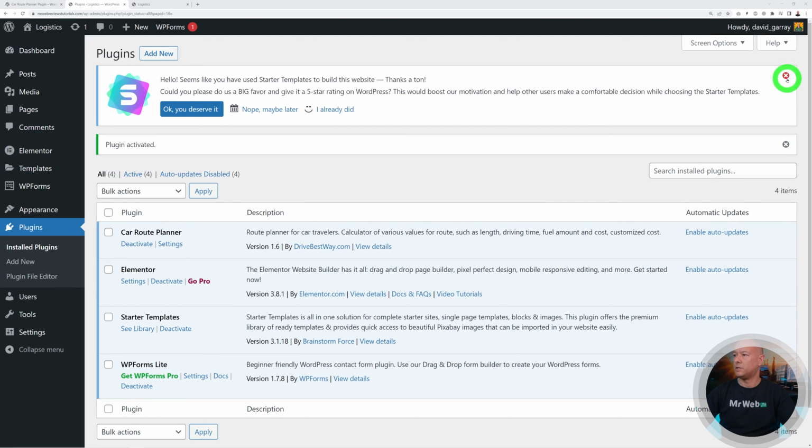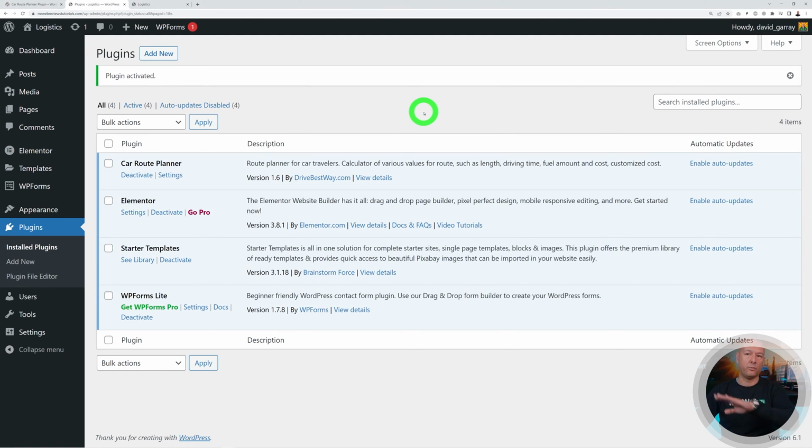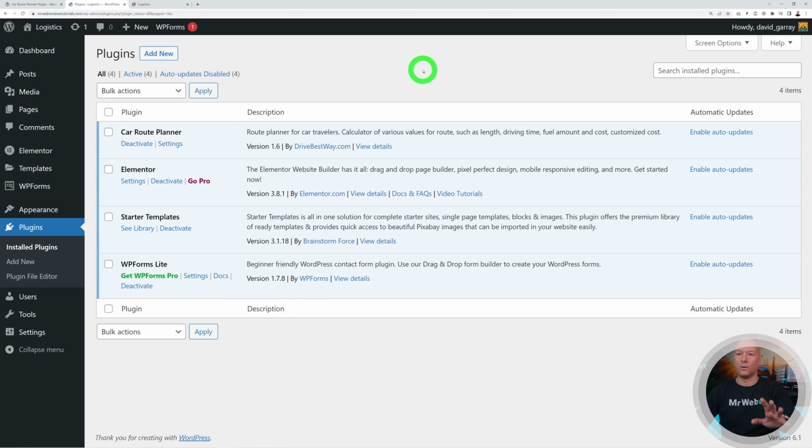So we can dismiss this message here as well. So let's delete that. Every time you have a message on top, you don't want to see, you can just click on the message, and that's basically it. It's gone. Okay. So let's have a quick look at our pages now.